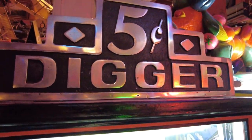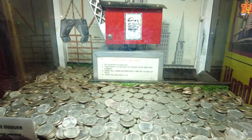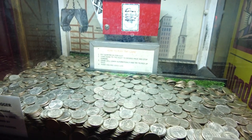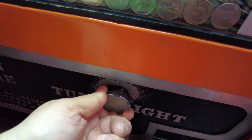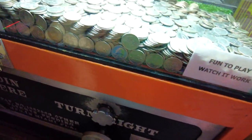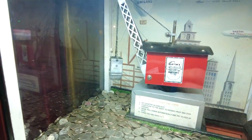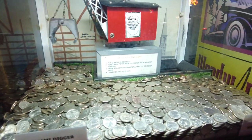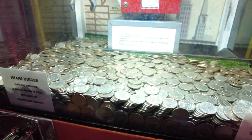Check this out. It says 5 cent digger. Now, when I was a kid, I used to go to Cedar Point a lot, and they had these, and this is one of my absolute favorite things to do. You get the little control for the crane, and then you can crank it around, but you can kind of move it back and forth with those knobs, and you would try and collect things, prizes usually. This one looks like it's quarters.